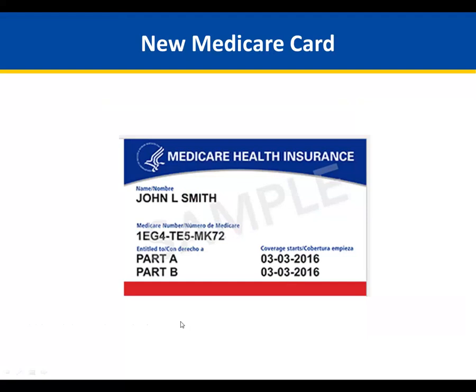Now, new Medicare cards are starting to be mailed out April 2018. It's a very important date, so if you're taking notes, I want you to write that down. April 2018 is when Medicare cards are going to start being mailed to beneficiaries. Every Medicare beneficiary should have a new card by April 2019. So there's going to be a year of getting all of our Medicare beneficiaries new cards. You can continue to use your old card with your Social Security number on it until December 31st, 2019.